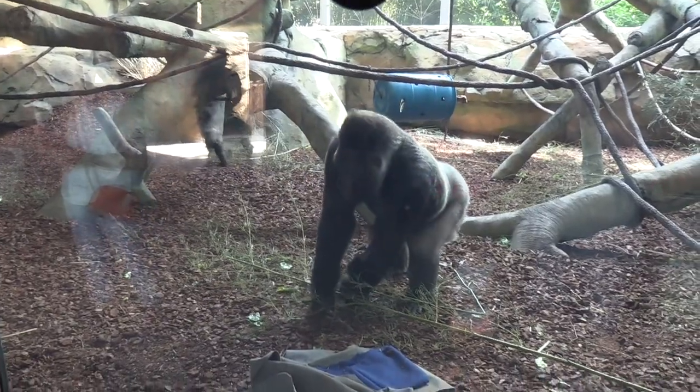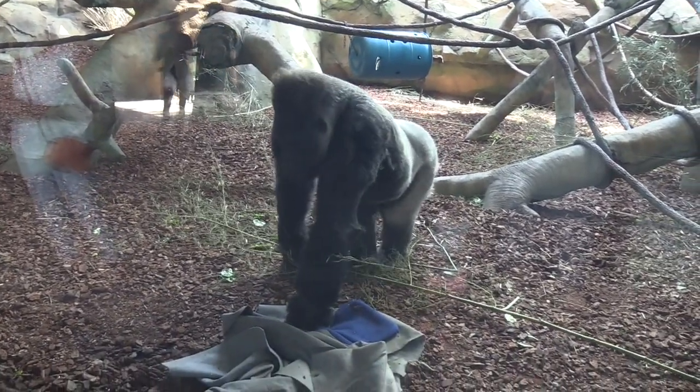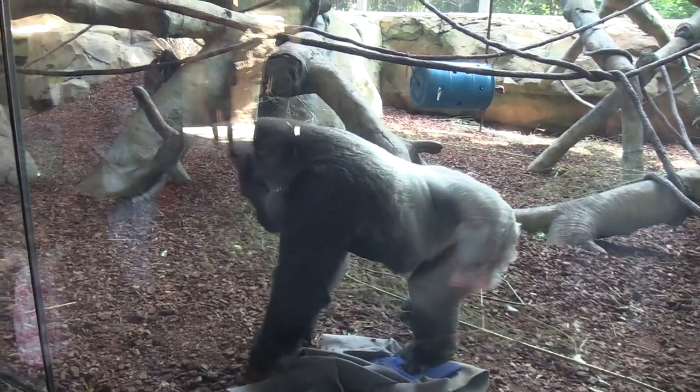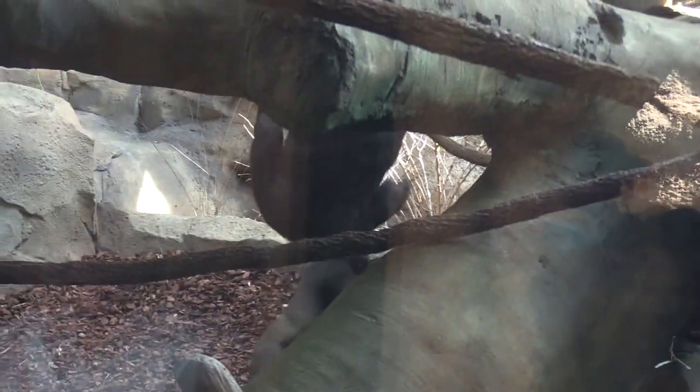Mona is the other one that came over. Looks like the big one took the bamboo away. Take the big one. That's enough. You've been acting up. Pretty. Got the two in the back play fighting.